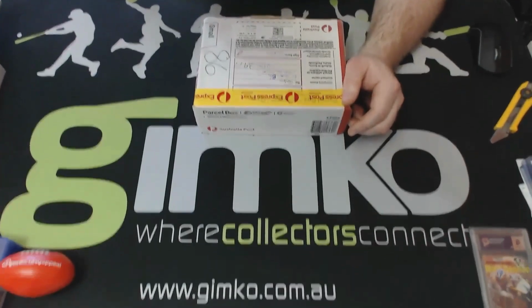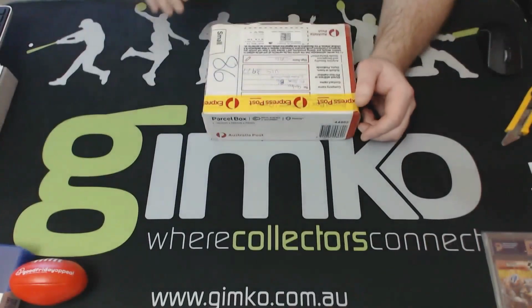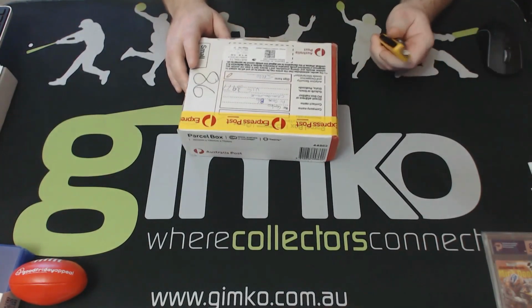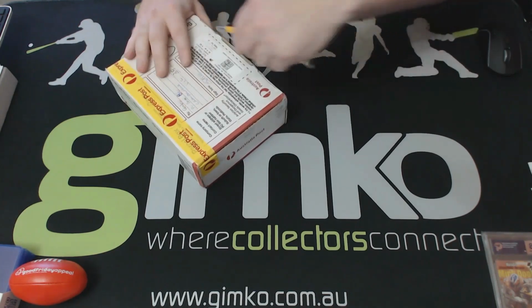All right, let's get into this submission. Hopefully it's from May. Haven't opened it yet, so we'll see how we go. Good luck. Here it is. There's the box. All the details on how to submit as well can be found on the gimko.com.au in the blog section on the main page. We'll crack this open.